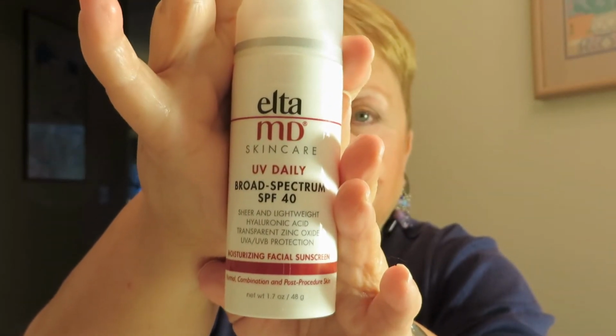This is Elta MD UV Daily Broad Spectrum SPF as a sunscreen. You've heard me talk endlessly about these spots that I have on my face. They are sunspots or age spots, whatever you want to call them, but they are made worse by the sun. My daily moisturizer only has an SPF of 15, and I just felt like that was not enough. I was going to have to bump it up. So I decided to get this SPF 40 and wear it under my lotion or over my lotion or under my makeup, whatever. Just wear that, especially in this area where I have problems with the spots.